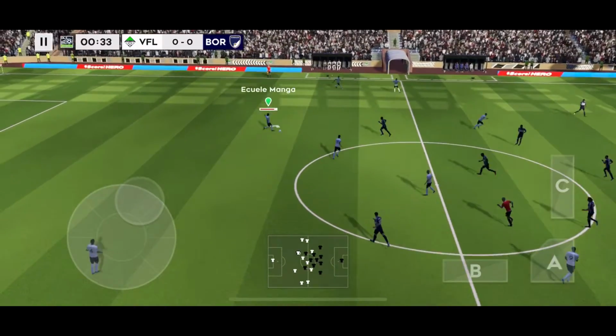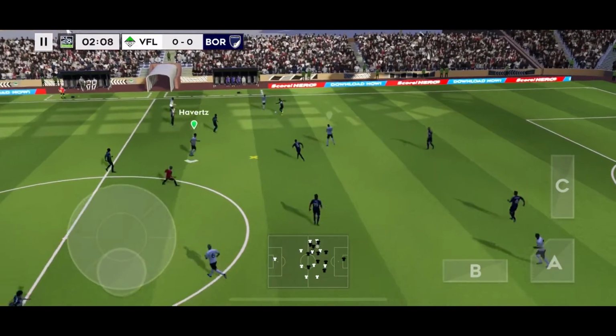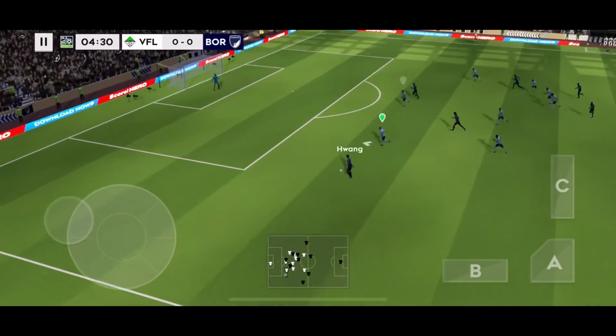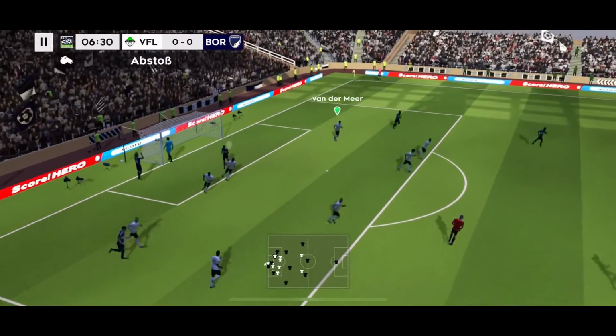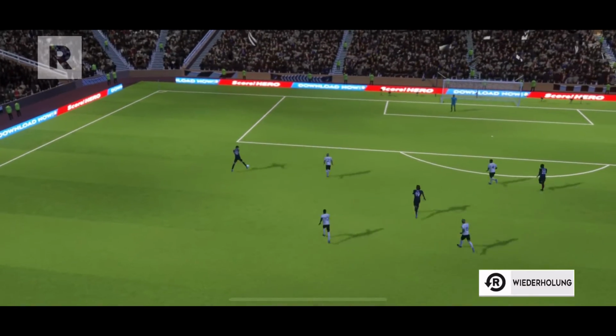And we're off. This should be an entertaining game. Good distribution. It's with the striker now. Oh, it's a clear chance. That's into the side netting. Goal kick. Let's see how close that one was to going in.